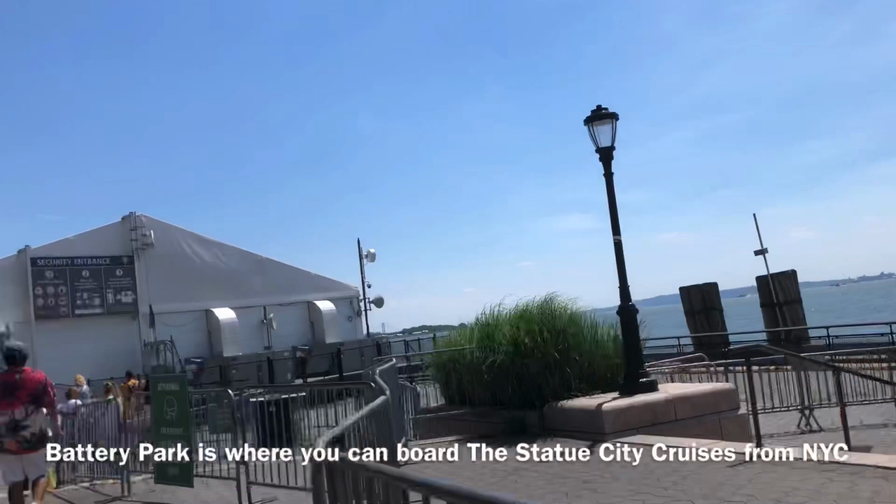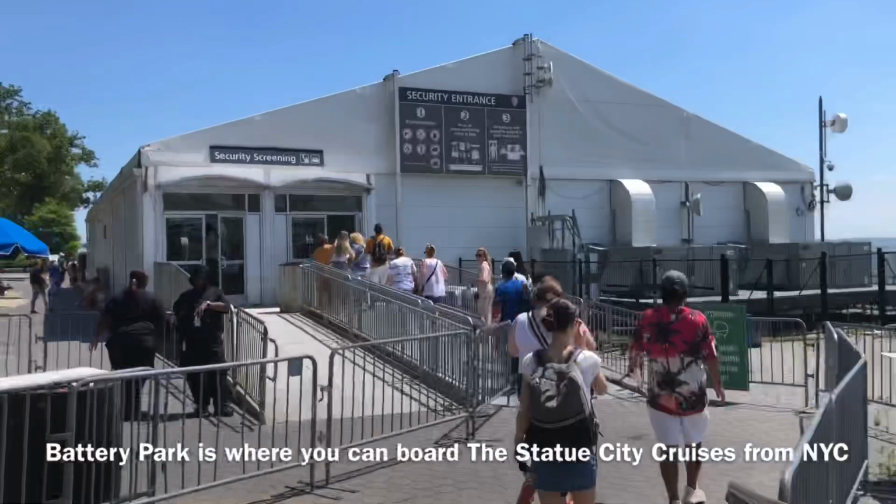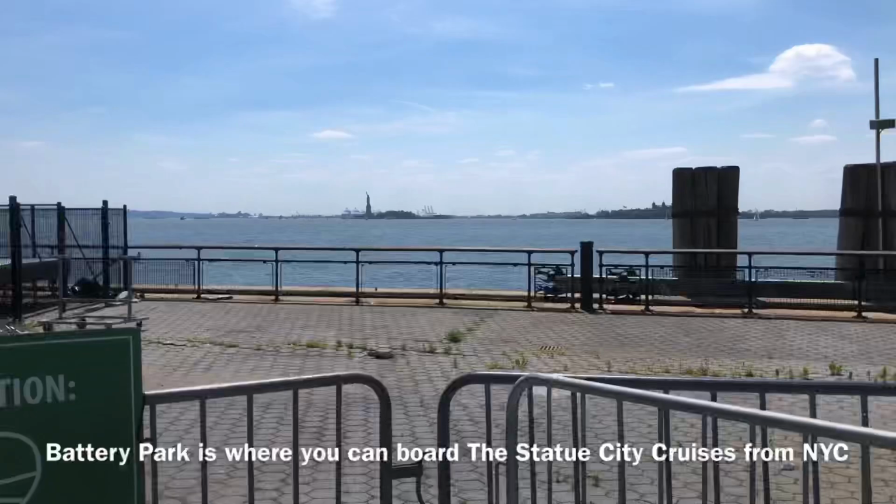Quick pointers, if you are visiting New York City, you're going to want to find yourself at Battery Park, which is where the Statue City Cruises are. This is where you will board to go to Liberty Island from the New York City side. There are options on the New Jersey side, but those are separate. So if you're in New York City, you're most likely going to board from here to get to either Liberty Island or Ellis Island. You can do both or just one. You can sign up for different things.